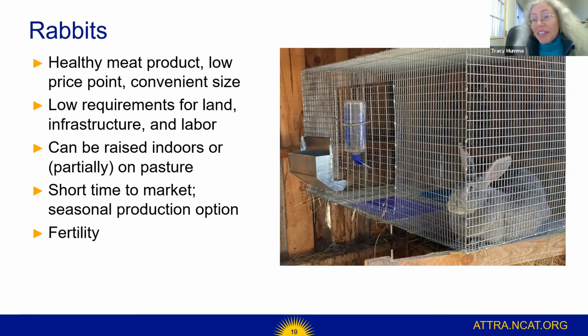So I'm afraid Linda overpromised a little bit when she said everyone had tons of experience about the animal they were going to talk about. I do not have tons of experience. I have a little experience with rabbits because I'm just going into them. But I have a lot of experience with other livestock, and I'll give you some of the reasons why we decided to start raising rabbits.